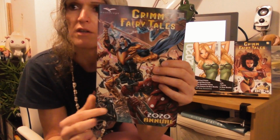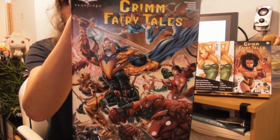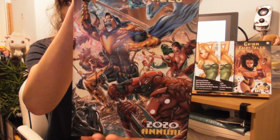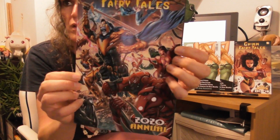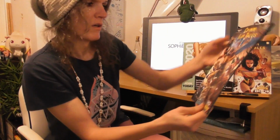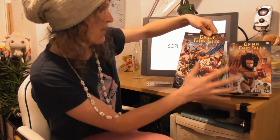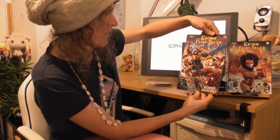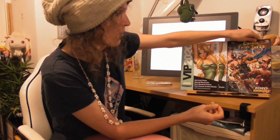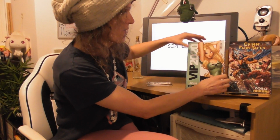2020 annual, cool. So this is like a sort of a one shot. Wonder who he is. That's quite cool, that is. I prefer covers like that, where you've got the one character. This one's a bit hectic, but sometimes that can be cool because it pulls you in, and you start seeing things that you wouldn't have noticed otherwise.